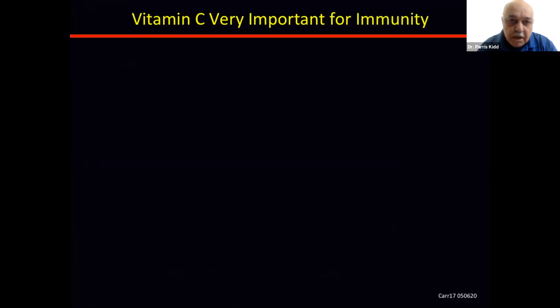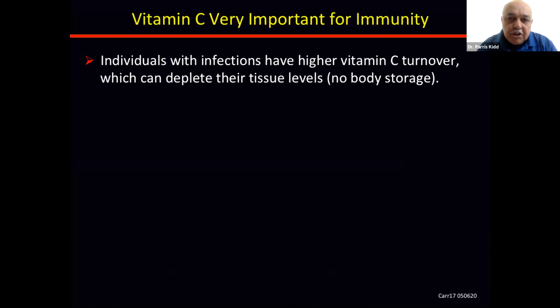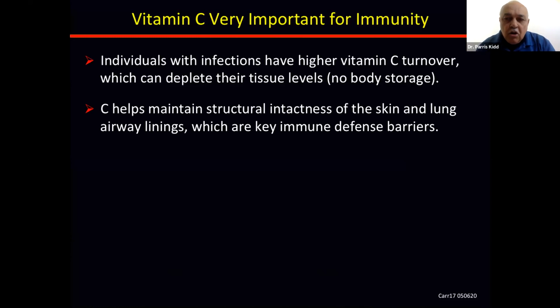Vitamin C is also very important for immunity. So people who are under infectious stress have higher turnover of C. And this can actually draw down their tissue levels because it's not stored in the body. And this then is a vicious cycle that makes them more vulnerable to all sorts of invaders. And C helps to maintain the structural integrity of the skin, which is the first immune defense barrier. It's our first level of protection against invasion.